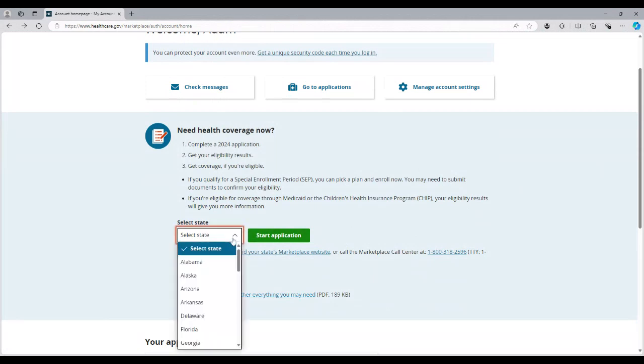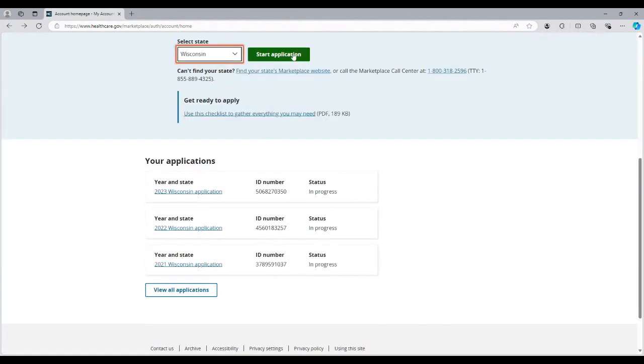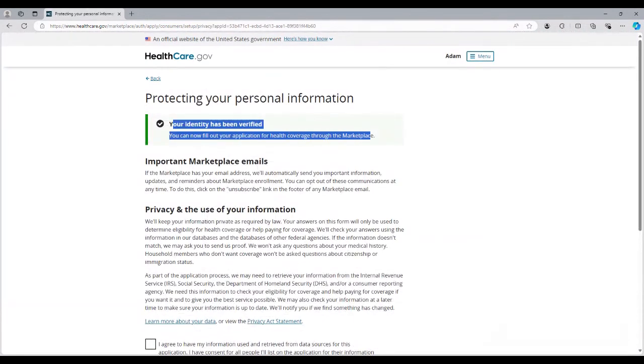I appreciate it. So what I did was I selected Wisconsin, and I hit start application. And as I was saying, you'll see the past ones in there. Usually it'll say completed, because these might be people you've helped or who've actually enrolled before, versus me who's just using this kind of a test case. And what I was talking about here, your identity's been verified.